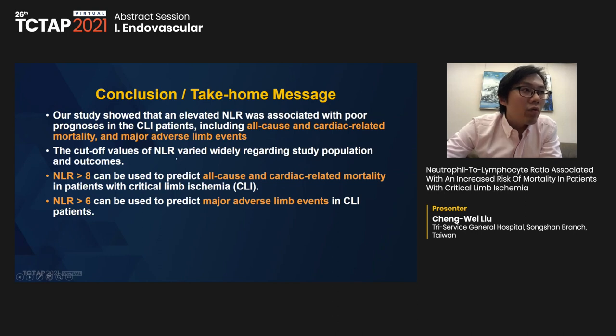The cutoff value of NLR varied widely regarding study population and outcomes. In our cohort study, NLR more than 8 can be used to predict all-cause and cardiac-related mortality, and NLR more than 6 can be used to predict major adverse limb events. And it's the end of my lecture.